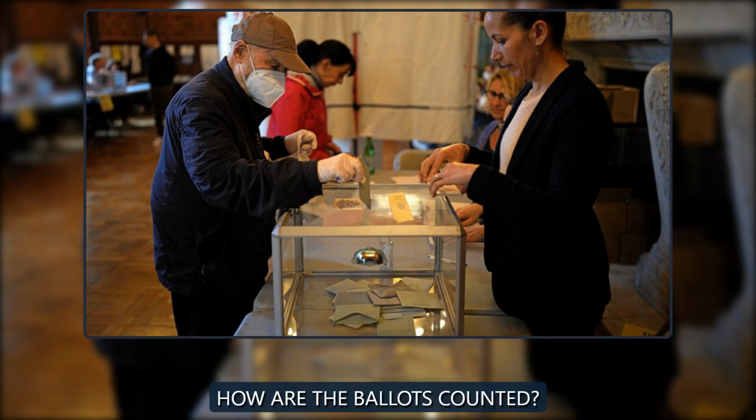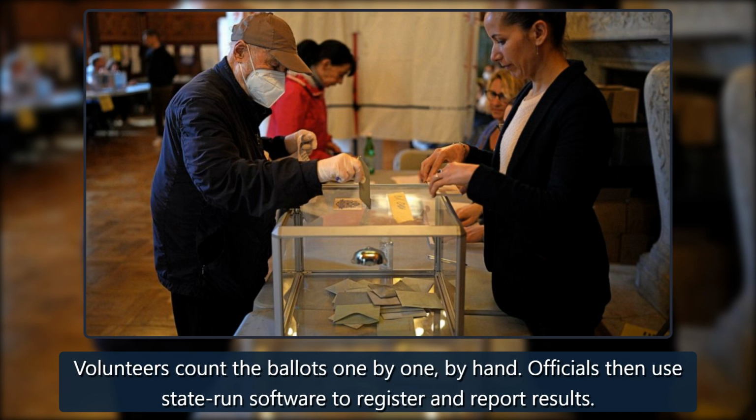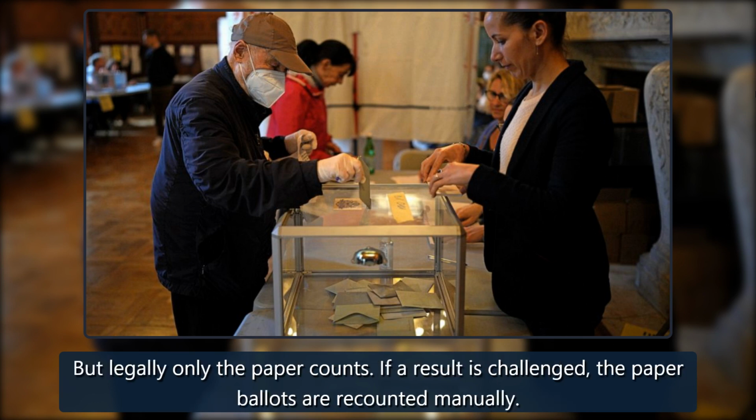How are the ballots counted? Volunteers count the ballots one by one, by hand. Officials then use state-run software to register and report results. But legally only the paper counts. If a result is challenged, the paper ballots are recounted manually.